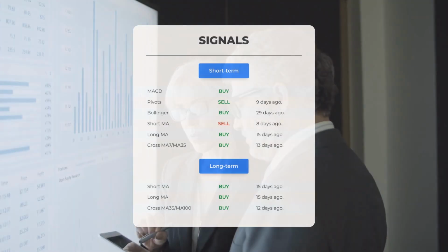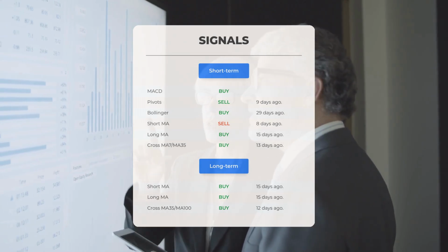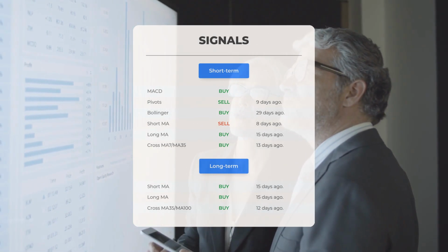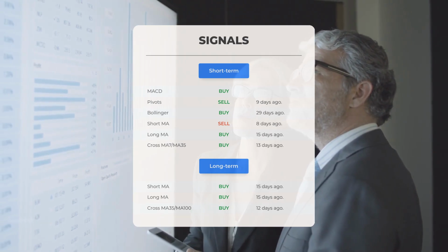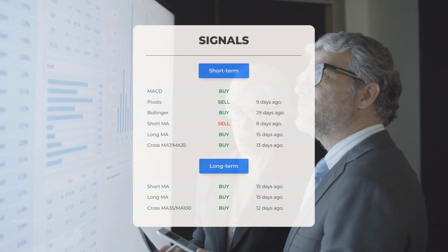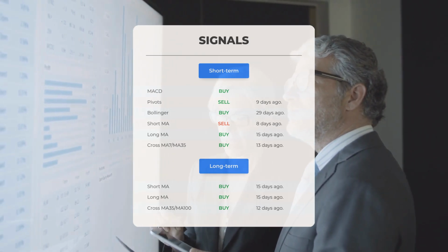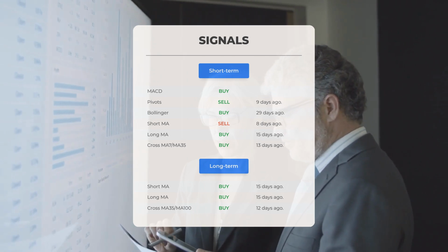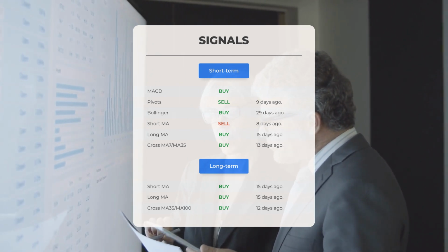Here are some other signals you might find interesting. Moving average convergence divergence, buy signal. Pivots, sell signal, 9 days ago. Bollinger, buy signal, 29 days ago. Short-term moving average, sell signal, 8 days ago. Long-term moving average, buy signal, 15 days ago. The relation between the short and the long moving averages, buy signal, 13 days ago.